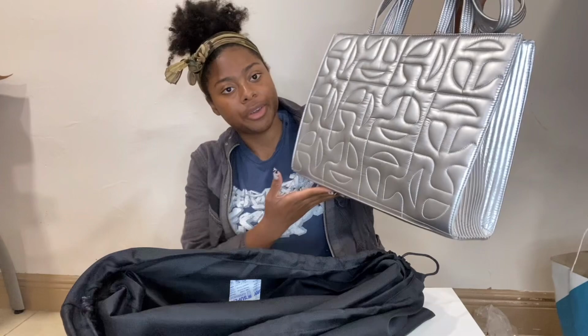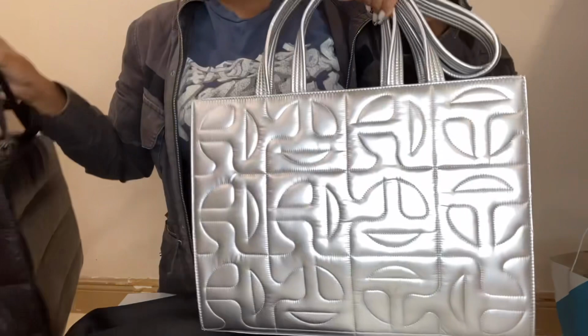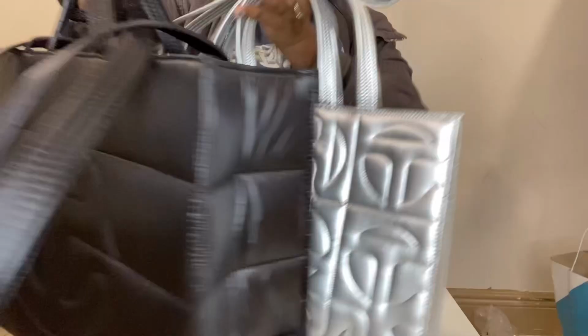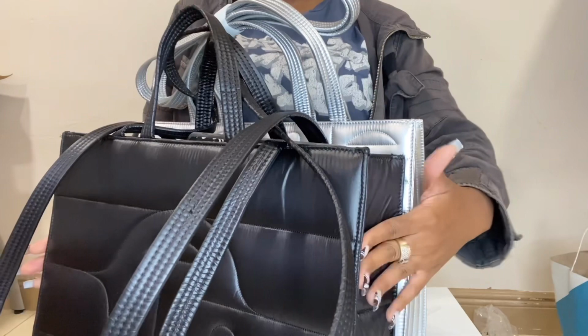This is my puffer, my black puffer. And this is a silver Moose Knuckle. You see they're about the same size. But this is a little smaller than the... No, the puffer is a little smaller this way.